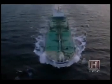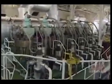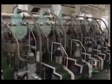And the larger the tanker, the more easily it can slip through the water. Therefore, a VLCC requires only a single 30,000 horsepower diesel engine for power.